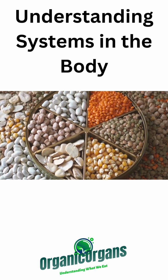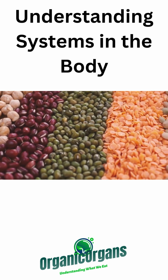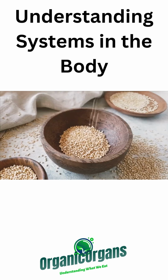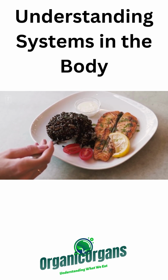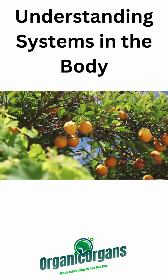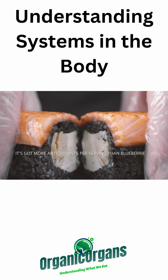If you're going to eat beans and grains, pick low starch ones, right? And also, give us a few examples. So like black rice, which is like the blueberries of rice, quinoa. What does that mean? Well, the black rice is called the emperor's rice or forbidden rice, and it's black. So anytime you see color in nature, there are polyphenols and phytochemicals in there. So it's got more antioxidants per serving than blueberries.